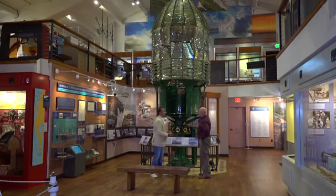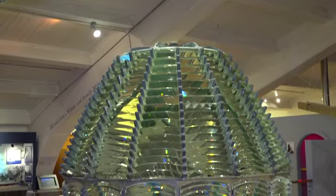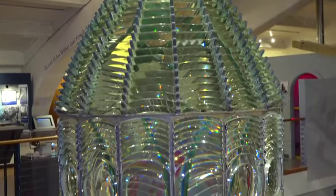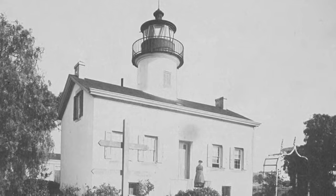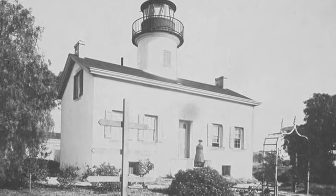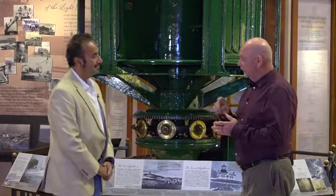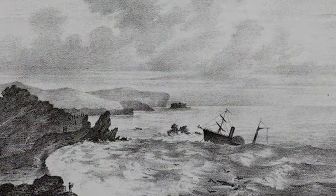What is it? Can you tell us about the history and what it is? Sure. So I think this is the most important maritime artifact on the Santa Barbara Channel. This is called a first order Fresnel Lighthouse lens. It was at Point Conception Lighthouse, considered the most dangerous waters on the West Coast, considered the Cape Horn or the graveyard of the Pacific. In fact, when the lighthouse was being installed there in 1854 through 1856, the Yankee Blade actually sank right off the coast there.